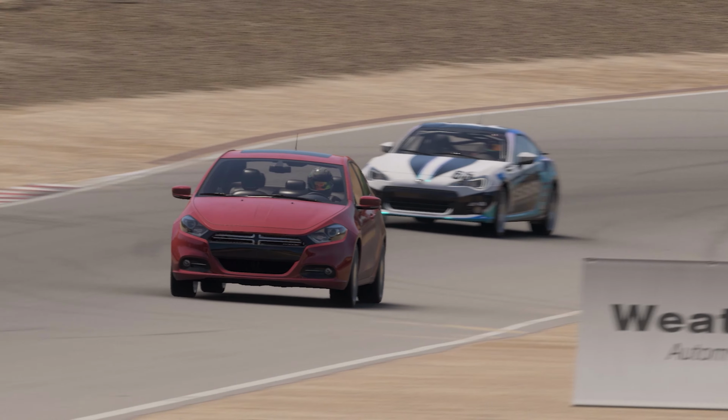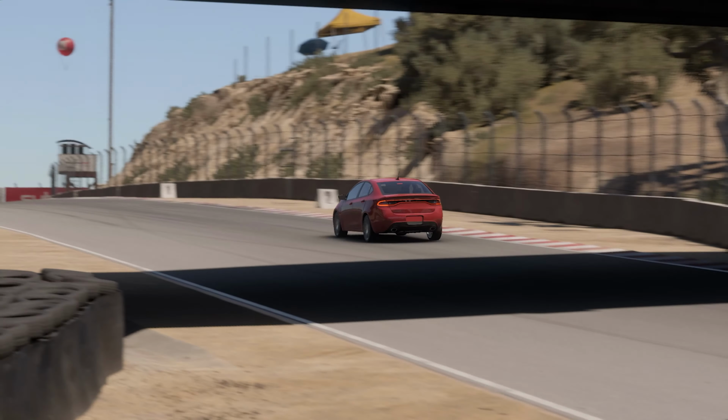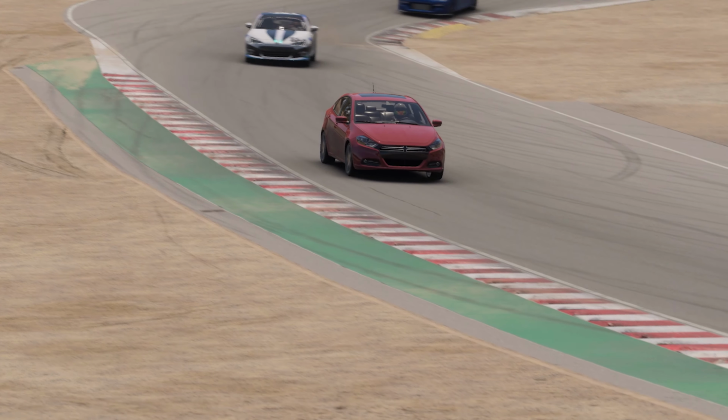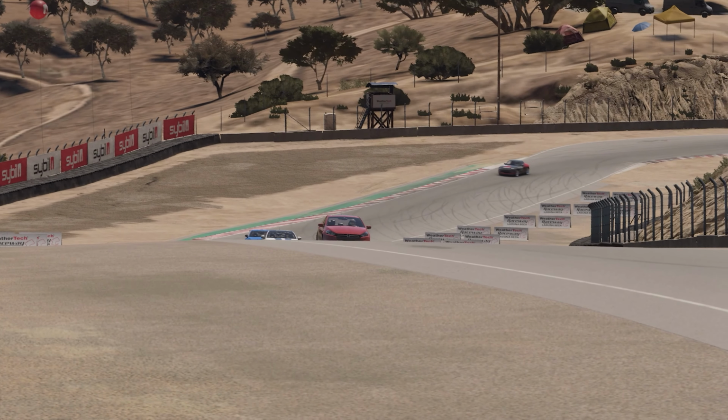Practical compact size. While offering sporty characteristics, the Dart GT remains a practical compact car. Its size makes it well-suited for urban driving and parking while providing ample interior space for passengers and cargo.